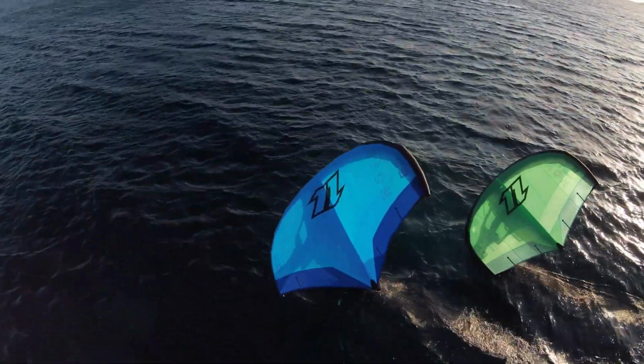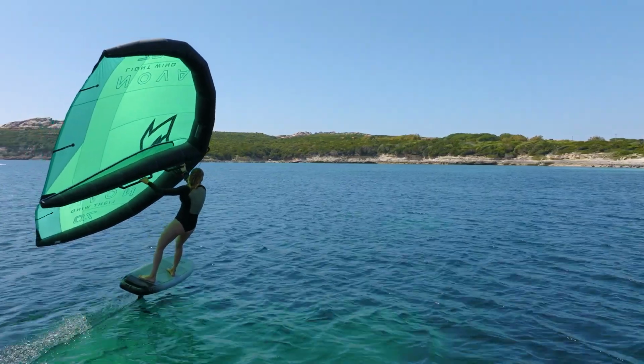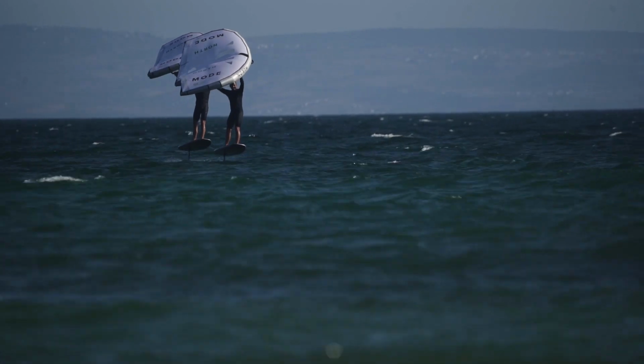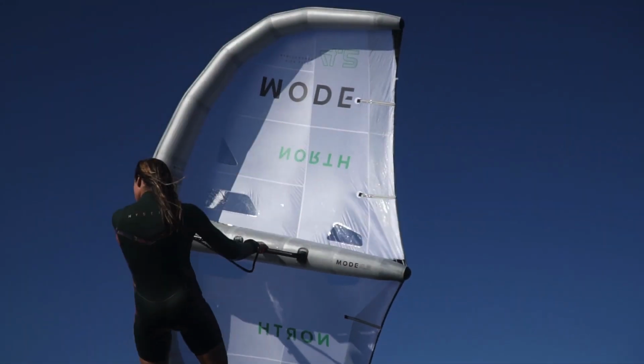The Nova Freeride and the Nova Lightwind, they're more designed for better performance in the low end and the light winds. This is a high-end, high-powered wing. So I'd say this wing is for all riders. It just depends what you want to get out of your foiling.